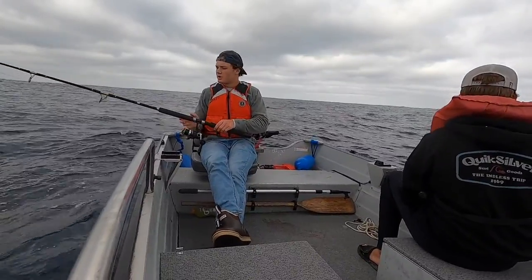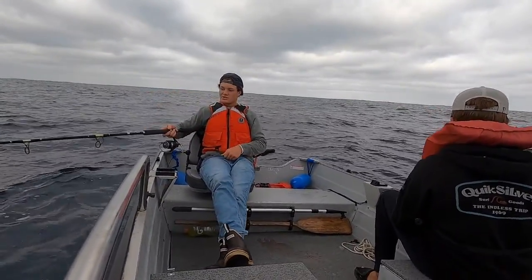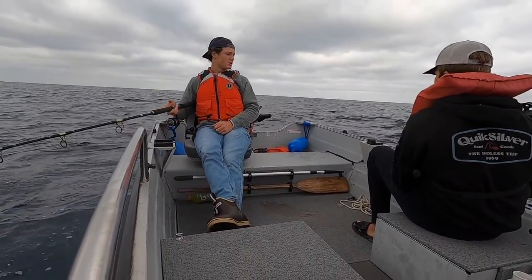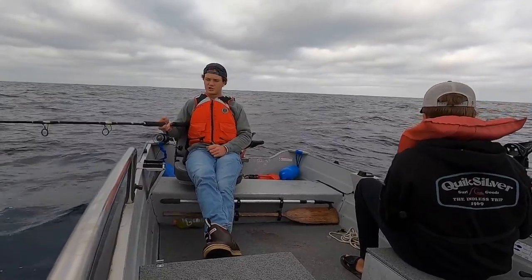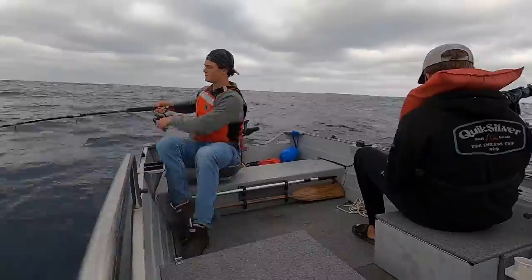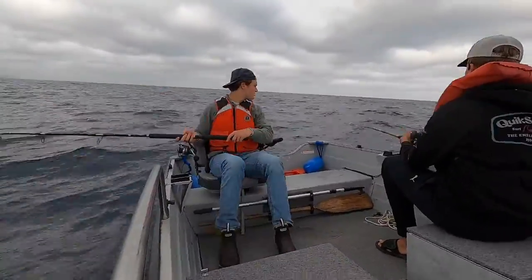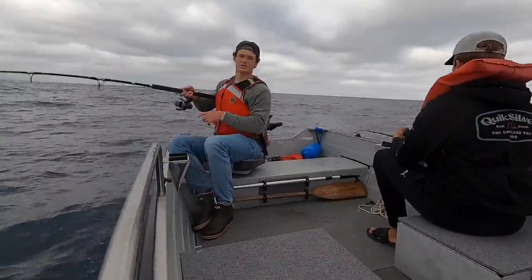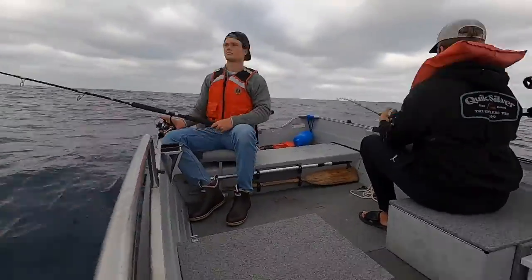Alright guys, we came out to about 210 feet. This is some hard bottom with a spot on Navionics. See if we can jig up some more rockfish here. Same rigs. We just wait till we get down there. Am I down there? No, there's no way.